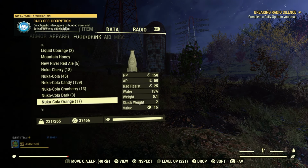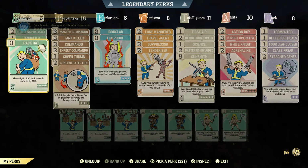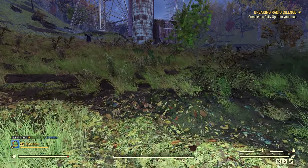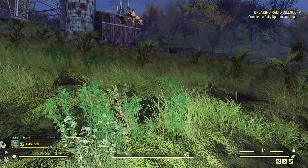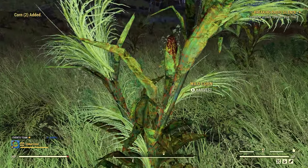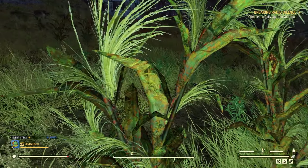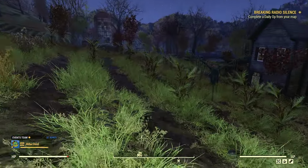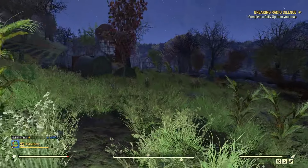Now, of course, anytime you are picking vegetables or harvesting flora, you do have the Perception perk card called Green Thumb. Reap twice as much when harvesting flora. For myself, being a carnivore, it's a huge time saver. You don't have to have the Cripple like I do. You can just have it in your back pocket. It's definitely a card worth hanging on to, especially if you do daily, weekly challenges like myself. So there's our corn. We're going to go down the road here to Billings Homestead to get our razor grain.